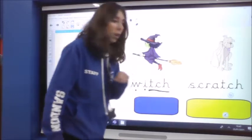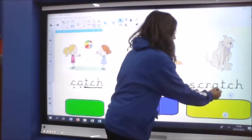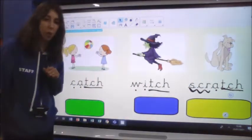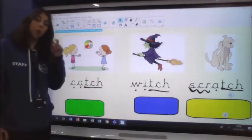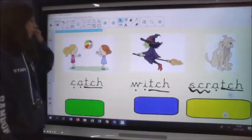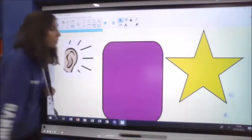And the last one, scratch. Okay, the last one, scratch. Well done if you got all of those. You got 3 out of 3. Good recapping of yesterday.